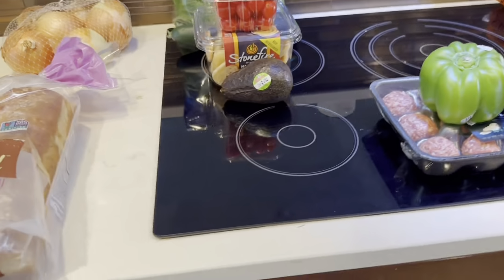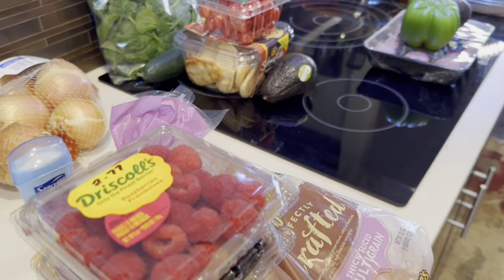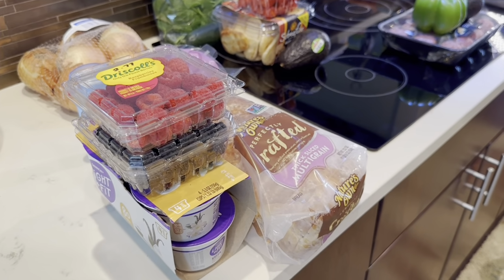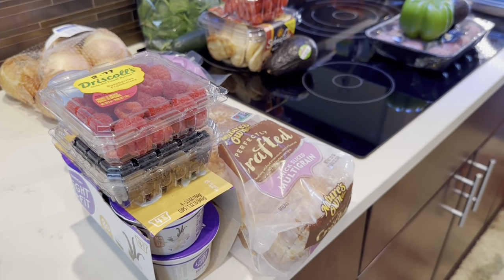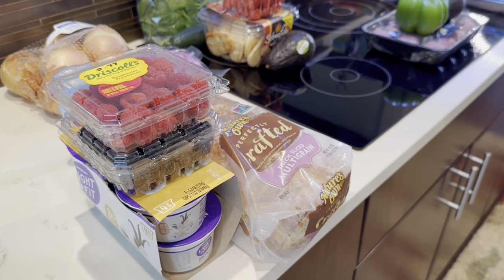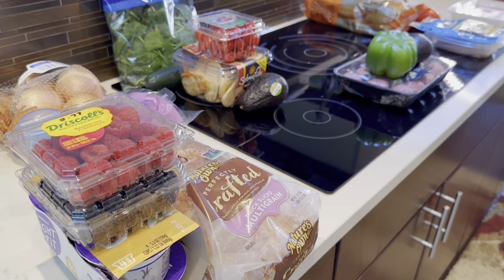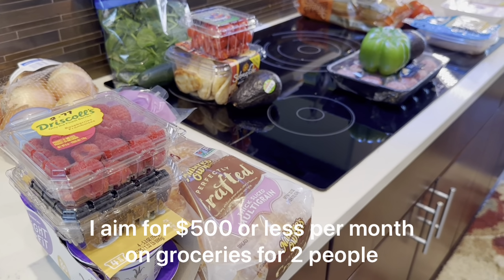It takes some work. And a lot of people aren't willing to put in the work to save money, has been my experience. When people ask me, how do you do it? How do you eat for so little? Well, this week it took going to 4 different grocery stores, and people aren't willing to do it. So you've got to be willing to be inconvenienced a little bit.